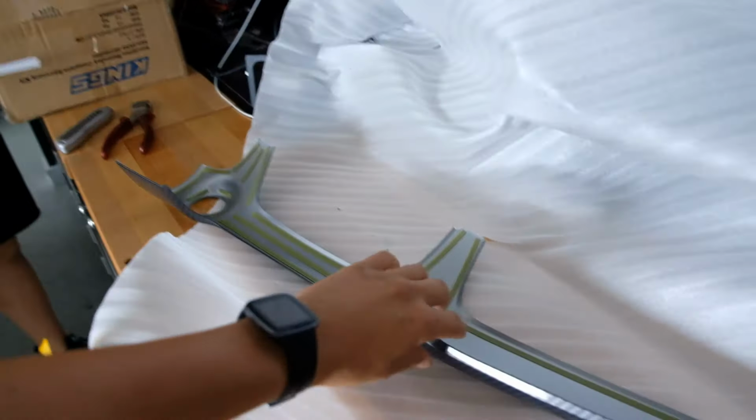Robert, happy birthday for the other day, mate. Thanks, mate. I got some parts for the Yaris. Thank you very much. What have we got for the Yaris?